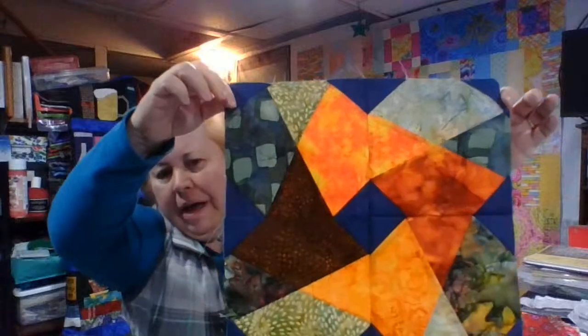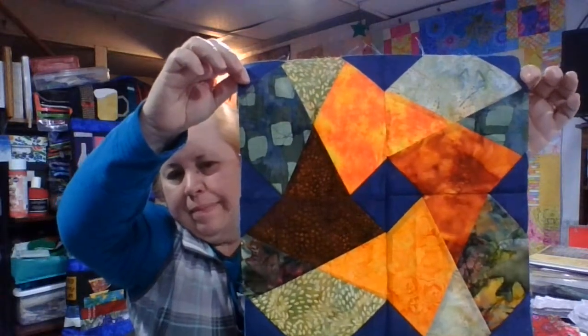I like how bright it is. I was thinking it's very fallish, but she looked at it. She says, no, it's not that at all. Very nature-ish. But that's okay. I like it. Can't wait to show you all the blocks done.